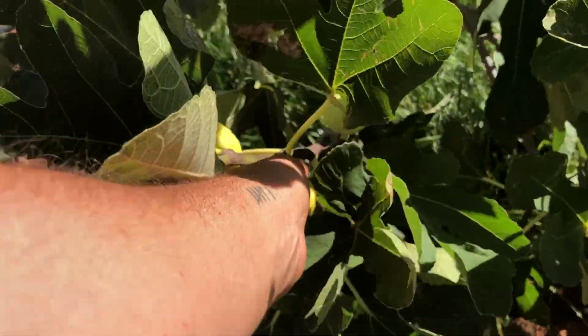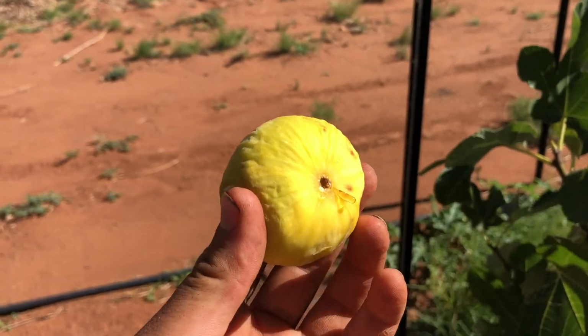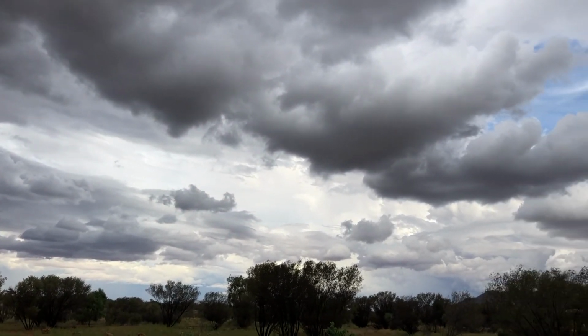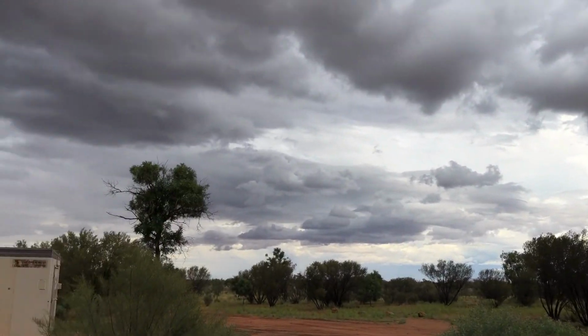I'm just in the patch. I want to show you these figs. Check this. Oh, this is beautiful. How good is that? Watch this. Oh. I'm eating a fig in the middle of outback Australia. Incredible. How surreal does this look?